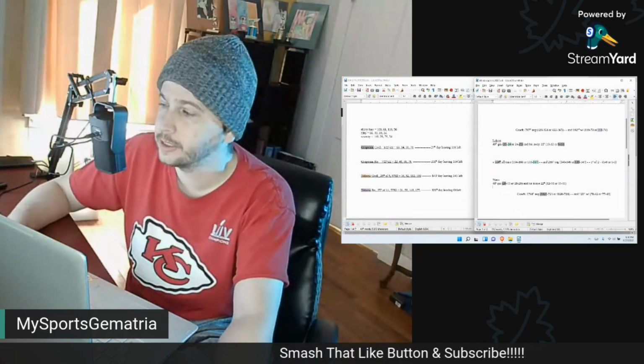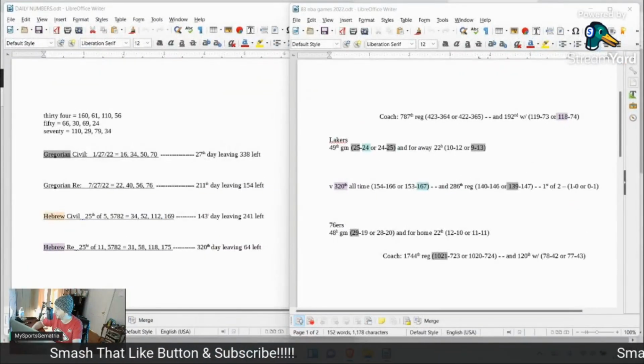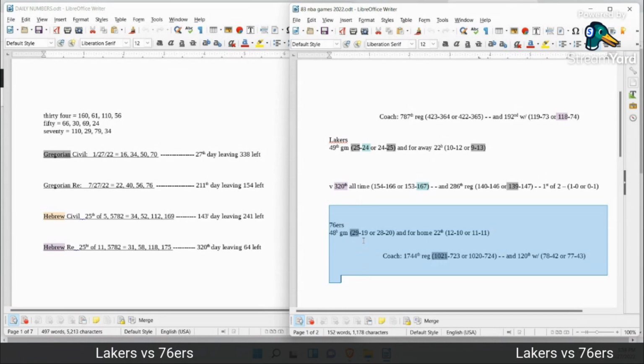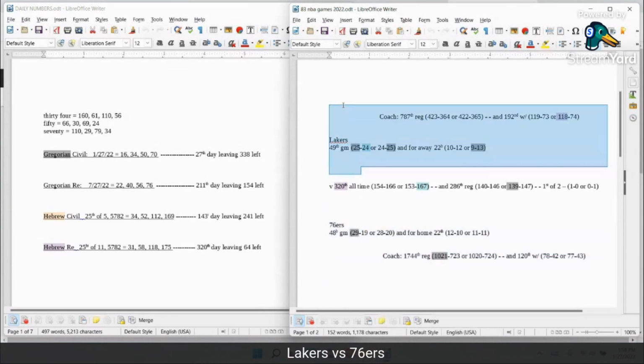So let's go ahead and get into the game here. Let me get this set up. We're going to start off with the Lakers versus the Sixers. We'll start with the home team. I'm going to go over some numbers here for the home team to win this game. And then I'm going to go over some numbers for the away team, the road team, to win this game.